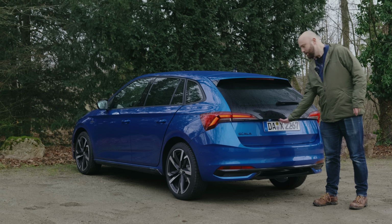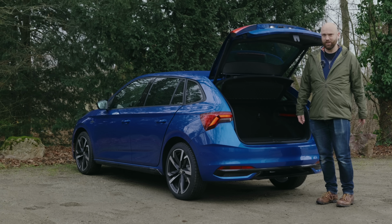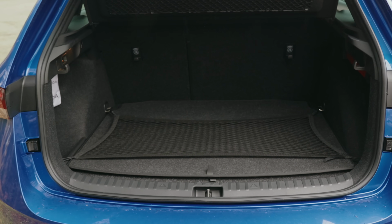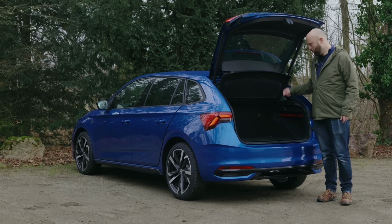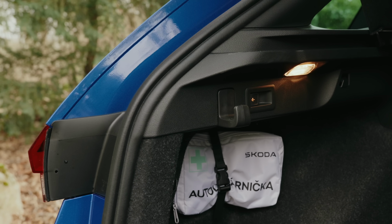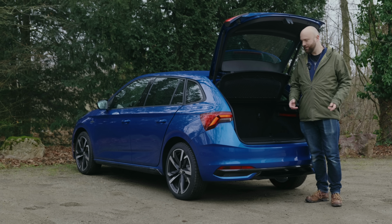Or something like that. You can now get the electric boot as an option where you kick under it like futilely in a Waitrose car park until it eventually opens. That's new. 467 litres of space, so it is really practical, much bigger than the boot on a Volkswagen Golf. Well, that much bigger. But being serious just for a second, it is a really big space for a car in this class at this price point.